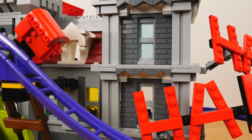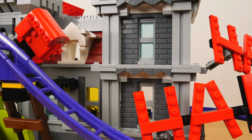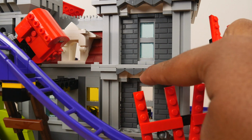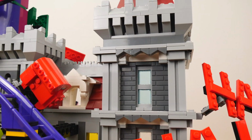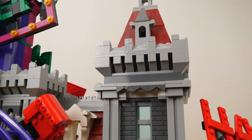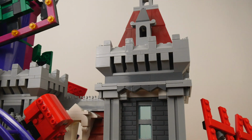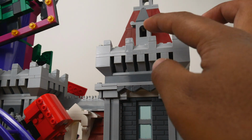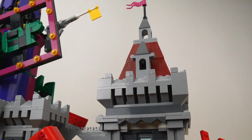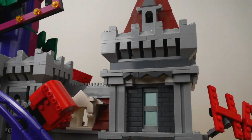I do love the masonry brick details, and I really like the use of these bricks just to add some texture in there. There is also some interesting upside down building, which was a pretty nice technique for 2017. And the roof sections are built pretty well. This side of the manor is taller than the other side, but they're built in exactly the same style. So I just like the use of the little angled 1x2 pieces. I like the little windows. The red roofs look great, and I do like the little pink flags that Joker has topped them off with.